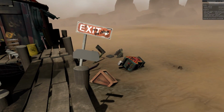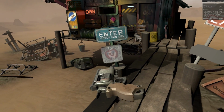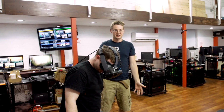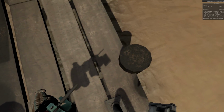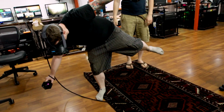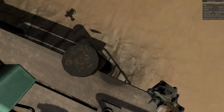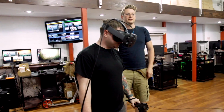So based on your room space, you can kind of walk around. Most people tend to stay on the dock, but obviously you can walk around. We've had this rug right here, which kind of represents our dock. If I get all the way over to the edge, ooh. Don't fall over, dude. Don't fall in the dust. It's probably about an 8 to 10 foot drop to the ground.